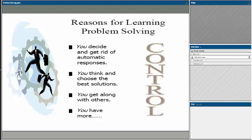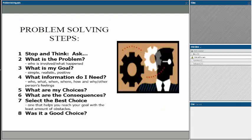But the main four reasons are these. First, getting rid of your automatic responses. Automatic responses are the things that we typically do when we find ourselves in stressful situations, such as how we normally react when people are mean to us or yell at us. Problem solving also gives you the ability to think and to choose the best solution for how you resolve the issue, as opposed to being put in a situation where you do what you've always done. You'll be able to get along with others, and finally you have more control over the situation and what the actual outcome will be.